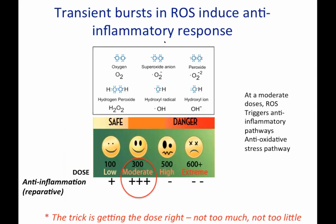And so our current model for how these magnetic field effects work is that they trigger a physiological, transient burst in reactive oxygen, which induces the anti-inflammatory response pathway. And so the trick is to get the right dose in the cell, not too much, not too little.